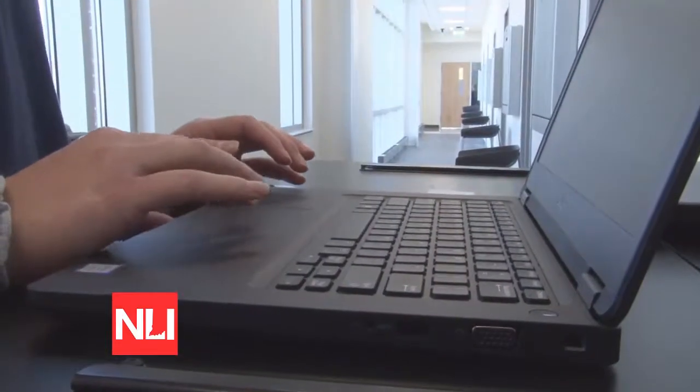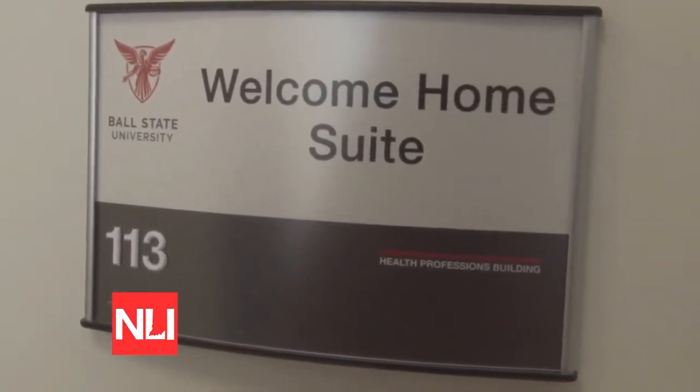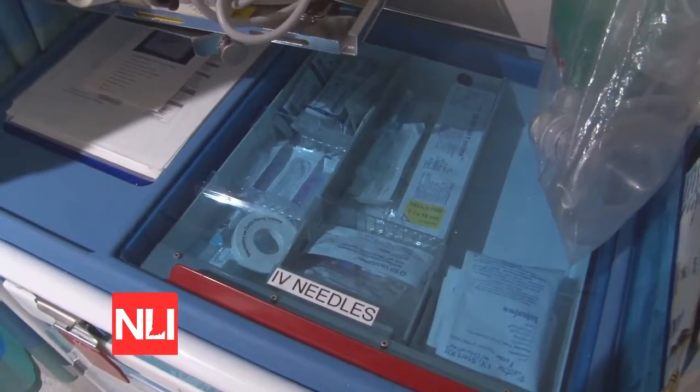Open to the Muncie community, the building features four new clinics. Every first and second year IU School of Medicine student rotates through that center as well. It's really an educational center, so we have patients coming in that are just looking to live a healthier lifestyle. All these resources rounding out the program to what it should be.